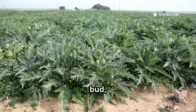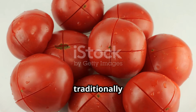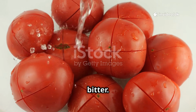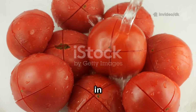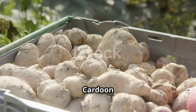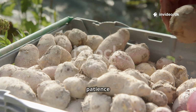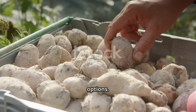Instead of eating the flower bud, you eat the thick, fleshy leaf stalks. To prepare them, the stalks are traditionally blanched, while still growing, by wrapping them to block out the sun, which makes them tender and less bitter. They have a complex artichoke-like flavor and were considered a delicacy in European and early American cuisine, often braised or fried. The cardoon requires significant effort, both in the garden and in the kitchen. As lifestyles quickened, consumers lost the patience for such a high-maintenance vegetable, opting for simpler, more straightforward options.